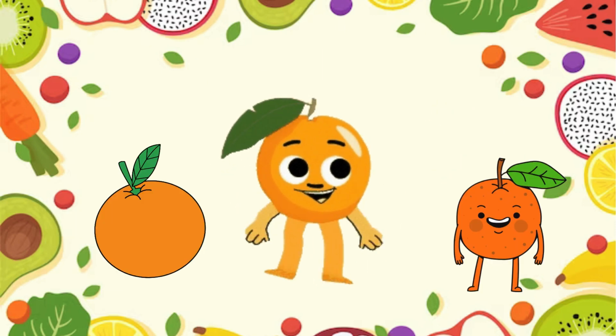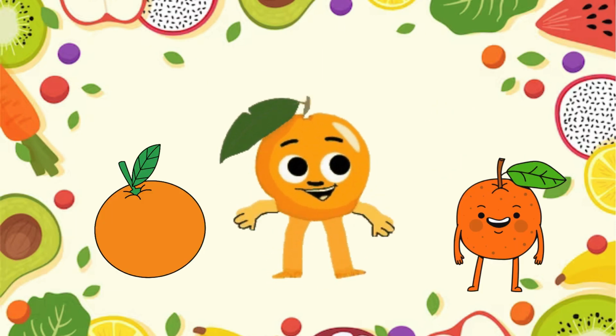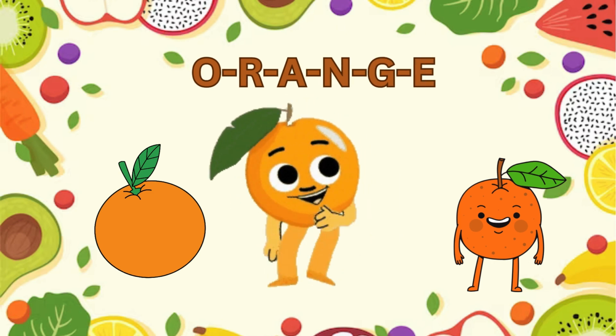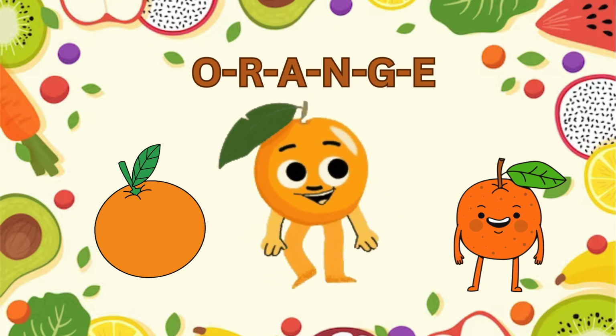Look at this bright and juicy fruit, the orange. Let's spell it together. O-R-A-N-G-E spells orange. Hi friends, I'm an orange, full of vitamin C and sunshine.